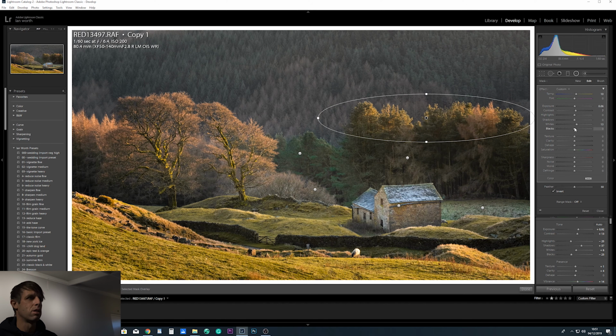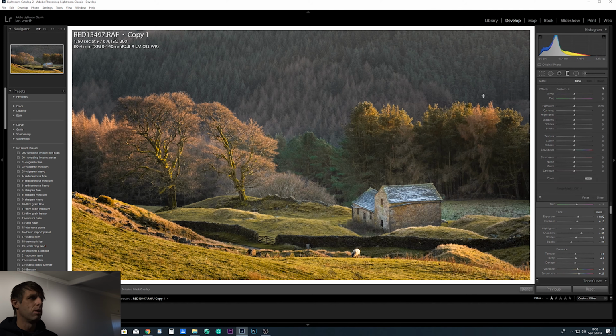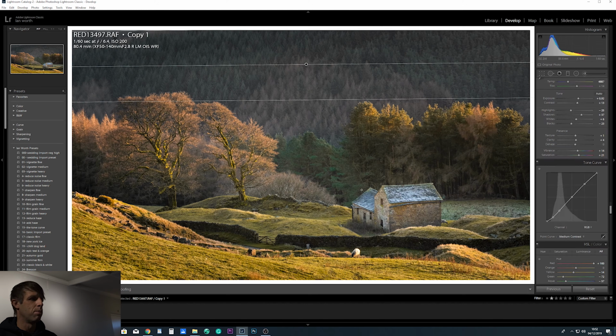That looks really nice. Just going to decrease the blacks a little bit just to boost that contrast. I'm just going to bring up the highlights too, and then I'm going to add in some saturation. And that's really helping, just the light there hitting the tops of those trees, which is really nice. The last thing that I'm going to do in terms of filters is just drag down the gradient filter just to darken that down, just to help your eye wander to the barn at the bottom there.